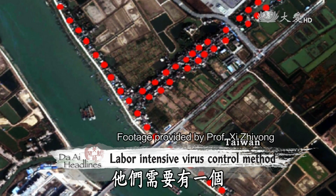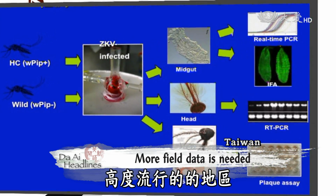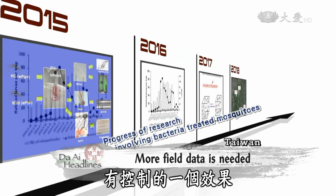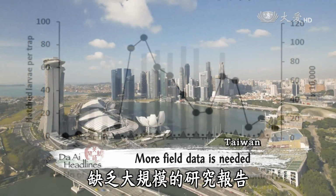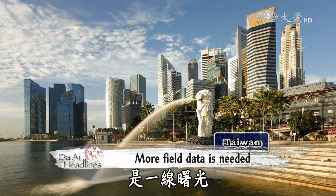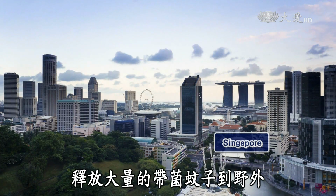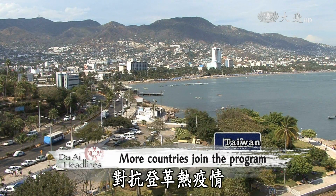They need to have more experimental results to show if bacteria-treated mosquitoes can suppress dengue fever. In areas of high transmission, they need to show if it can effectively control an outbreak. The effect of bacteria-treated mosquitoes control still needs large-scale research. In July this year, Singapore joined the bacteria mosquito program and released a large number of such mosquitoes into the wild. The Mexican government also approved such measures and will take the same approach against dengue fever.